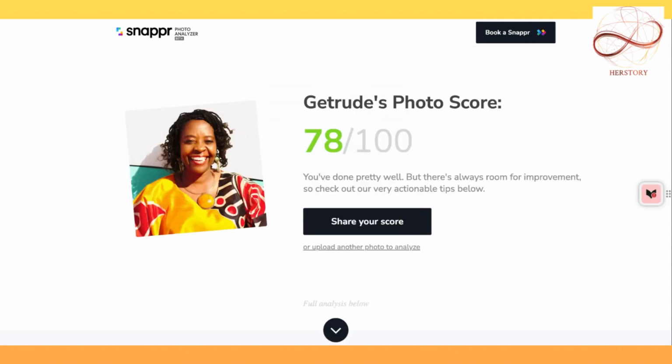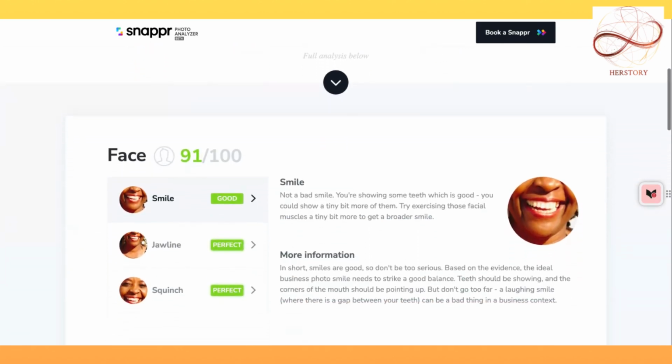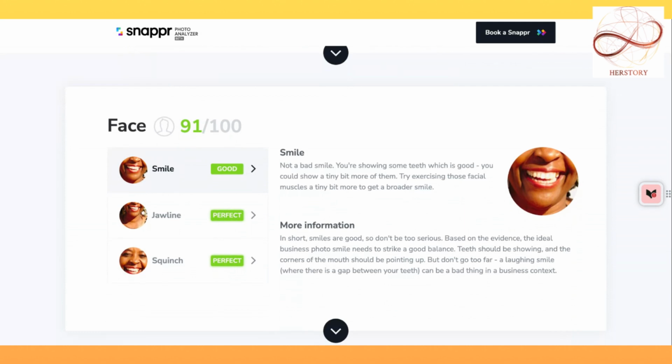So I got 78% with this picture. And there is an analysis that shows what was good about the picture and what wasn't. So it says here that my smile was good, not perfect, but good. It's not a bad smile. You're showing some teeth, which is good. You should show a tiny bit more of them. Try practicing those facial muscles a little bit more to get a broader smile.